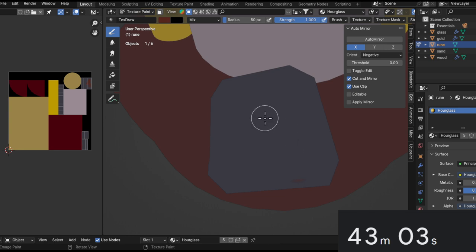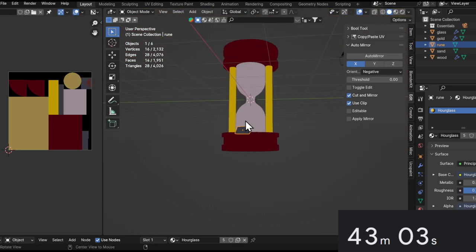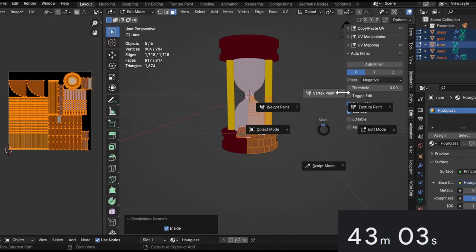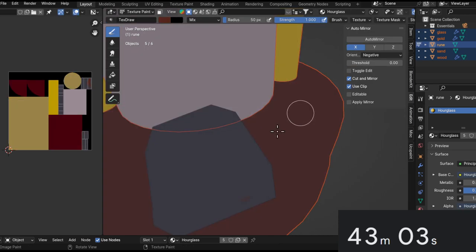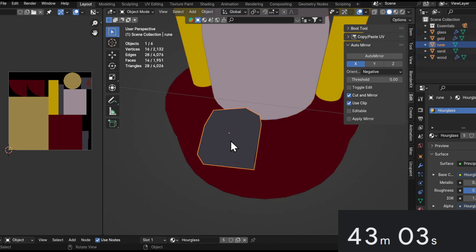No, because the normals are messed up. Is it? Yes, the normals are messed up. Okay, let's do a quick normal check. Okay, shift N. There you go. All right, so now we can paint.